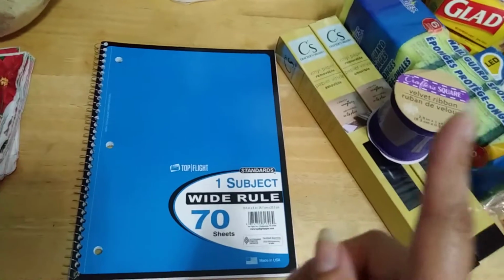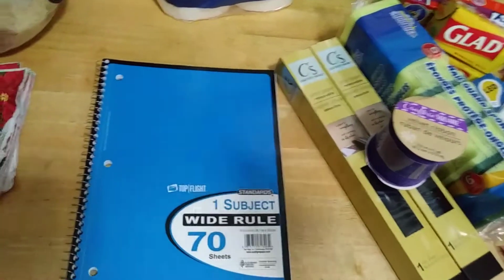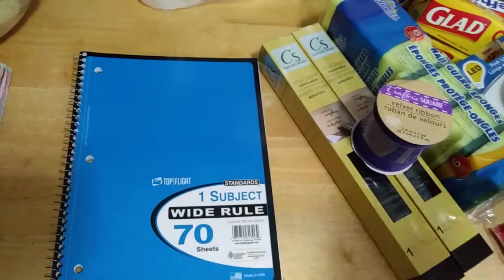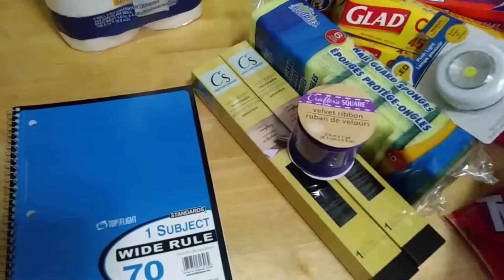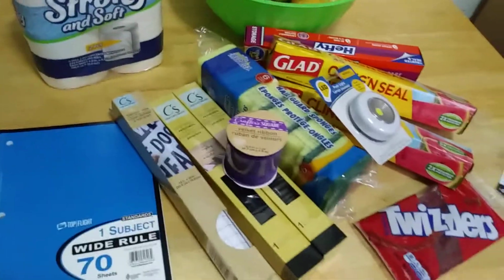I will say though, Target does have, I believe, a more competitive price. I think it's 95 cents, but it depends. At least the Target that's close to me is a little on the cheaper side. But yeah, give or take, you still find yourself saving a lot by going to the Dollar Tree.